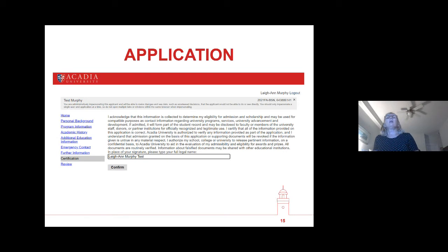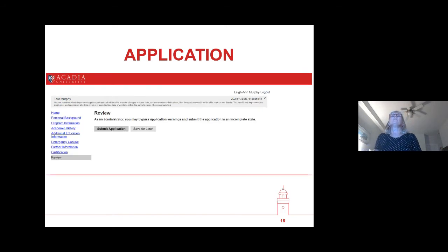And then the very last step, that's an agreement like every other agreement that you've filled out. Be sure to read through that, put your name in there, and then you'll click on the confirm button. And this is a review. I'm an administrator, so I got this message. But if anything is missing that we require to have filled out, or something doesn't look right, that will pop up in red so that you'll know before you submit your application that there are a couple of additional things for you to fill out. Once that's clear, you're able to submit your application.